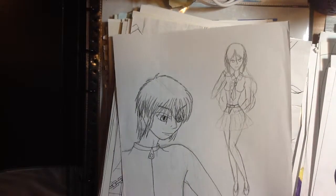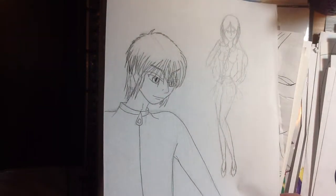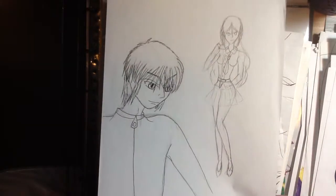And we're back, part 2. This is based on Code Geass, very badly based. I've always really liked Code Geass.